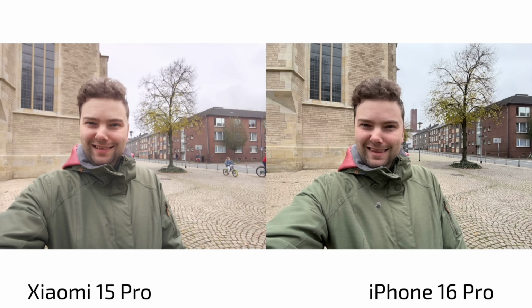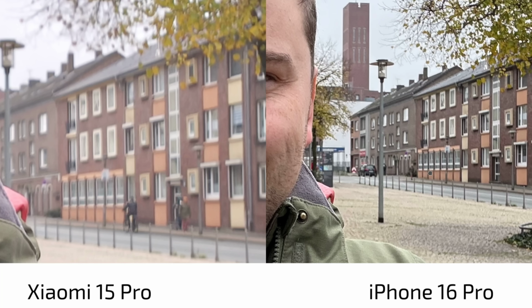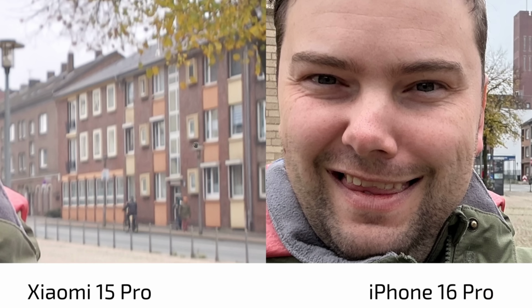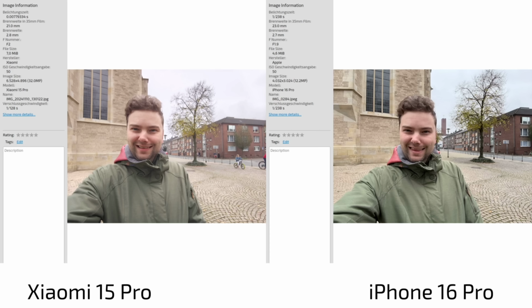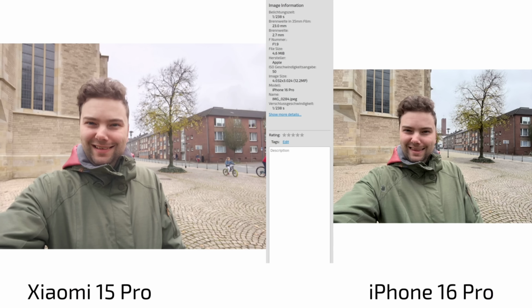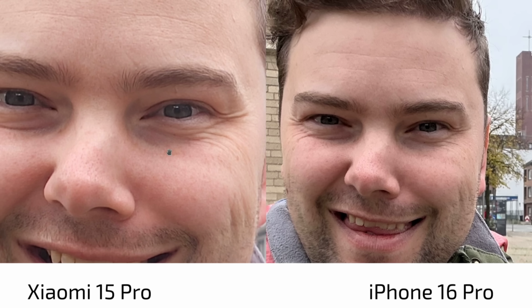Now the selfies outdoors, again a bit of a hazy shot there on the Xiaomi. This is not a portrait mode, but it still has a bit more background blur than the iPhone there. You can see the iPhone is a bit closer up because it's 23 millimeters, where the Xiaomi is 21 millimeters. Both ISO 50 and roughly the same. It's a bit more shutter speed there on the iPhone. Nevertheless, normal shot there. I think that the iPhone is doing quite a good job.